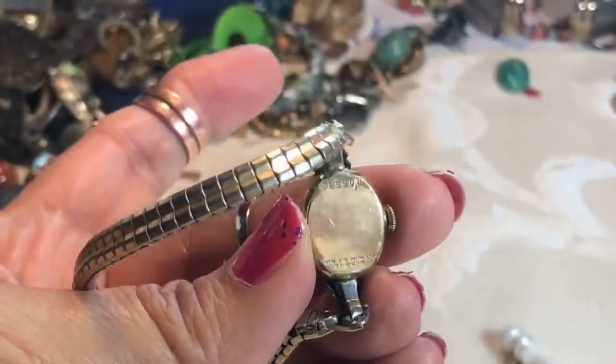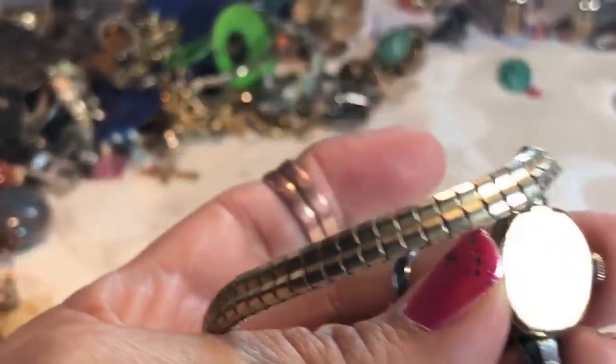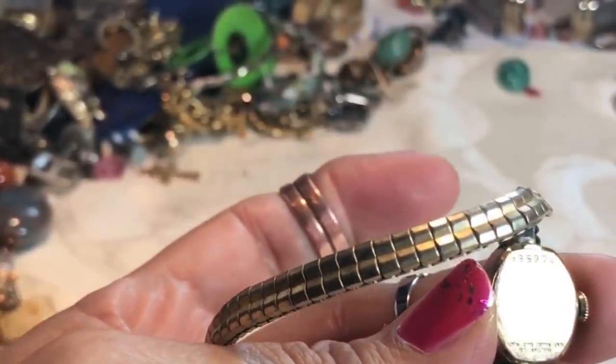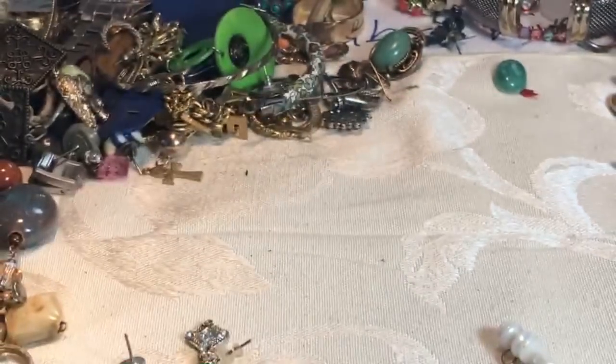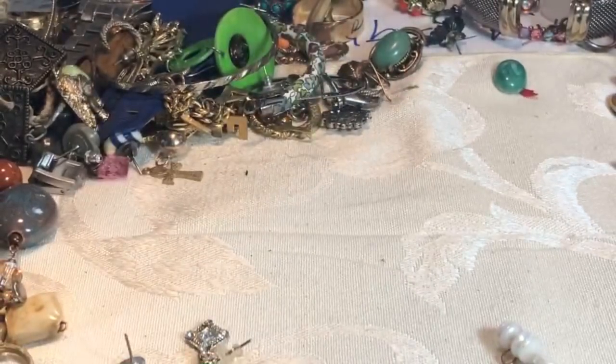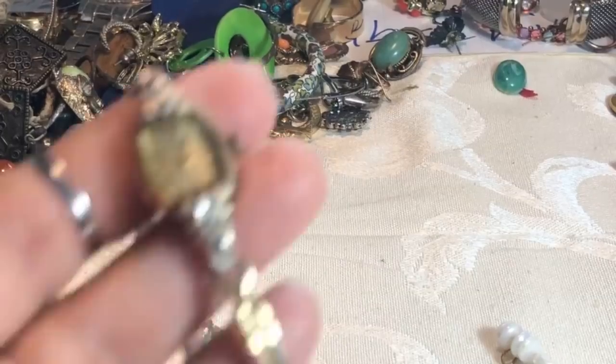It's got a number. Let me find my loupe. Where'd it go? So much stuff here. Okay, let me look and see what it says. It says gold fill. It's upside down. Bulova 10 carat rolled gold plate, and then it's got the little number.